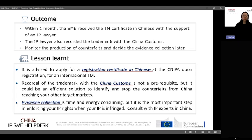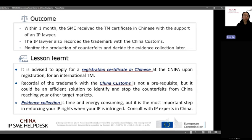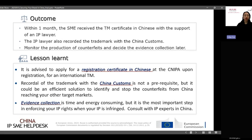Within a month, they received that with the support of an IP lawyer. The lawyer also helped them record the trademark with the China customs. However, they decided not to collect the evidence because it's very expensive for them to do it now. So they decided to monitor the manufacturer and probably will start the evidence collection actions later. And recently they updated me that the China customs actually stopped infringing goods and informed them immediately. And they detained those infringing goods after the IP lawyers got involved.